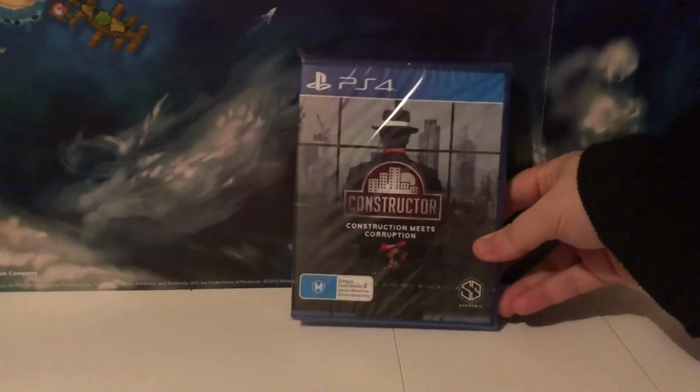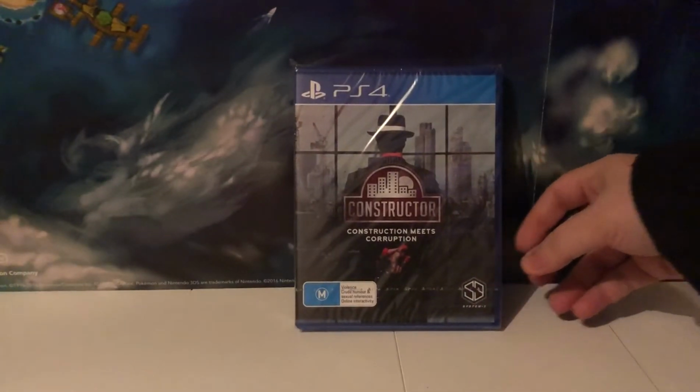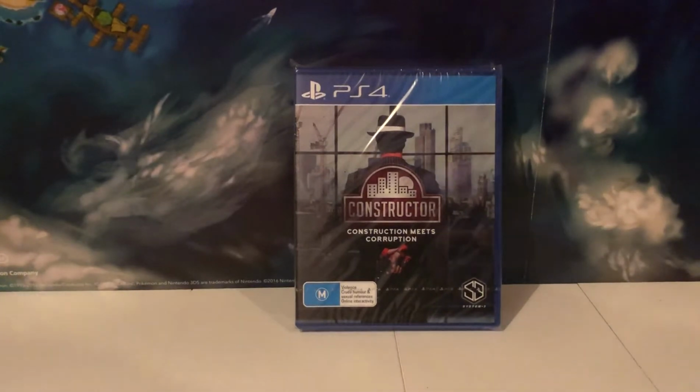I actually hate it when people do that, when you've got someone working in a shop who knows what they're sending you and they're just shoving it in a padded envelope and shipping it to you. You know, it should be better. But yeah, here's the next one, the remake of Constructor.